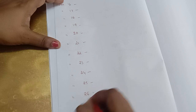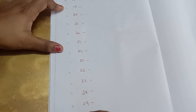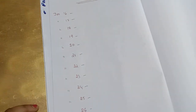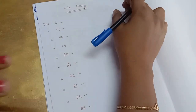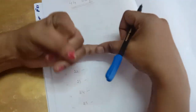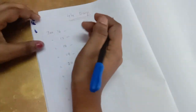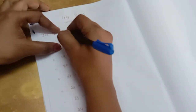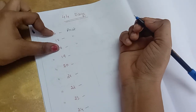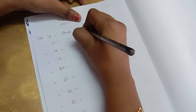January 16th, 17th, 18th, 19th, 20, 21, 22, 23, 24, 25, 26, 27, 28, 29, 30, 31, month of January. First, do complete your anatomy because it is related to our gynecology and surgery and orthopedics. So first complete your anatomy section in the first 16, 17, 18. Complete first these 3 days anatomy.